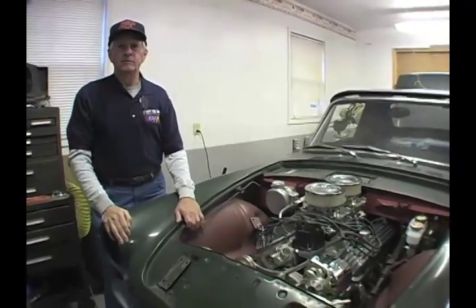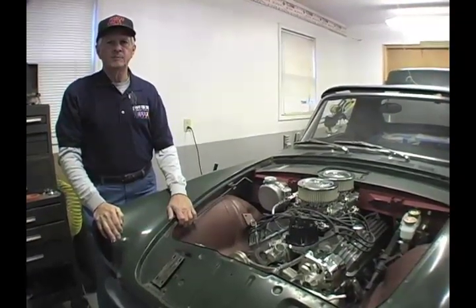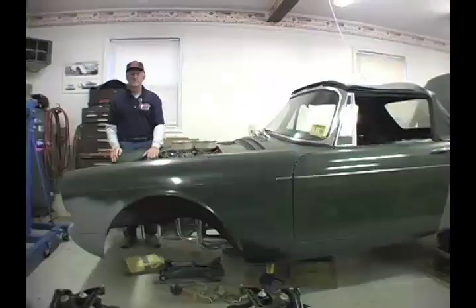This is a 1966 Sunbeam Tiger that I've owned for about 18 years. I bought it from the husband of a friend of my wife's in Wake Forest, North Carolina, and have had it since. We drove the car for 5 or 6 years, and then I decided it's time for a restoration. It's a fairly rare car. There are only 5,700 cars made of this model, of which about 2,500 are still in existence.